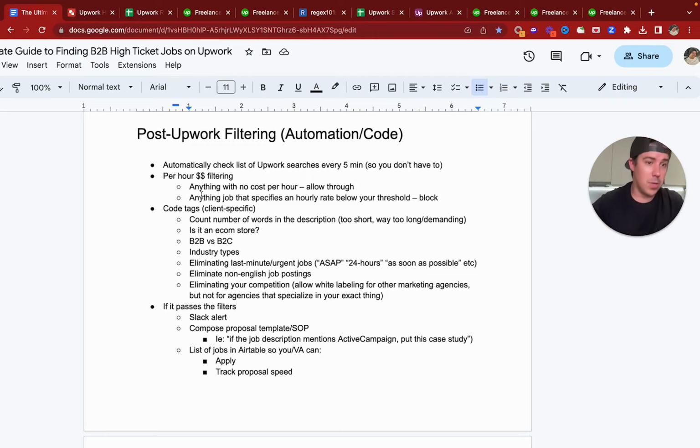So how do you actually do it? Well, I do this with code. I have an Upwork scraper, and then I parse out the title, the description, the hourly budget. All I do with the logic is, if there's no cost per hour specified, I allow the job to pass through the filter. And if there is an hourly rate specified that's below the threshold, so if they specify like $5 to $10 an hour, I just filter that out, because we assume that they have $0. So that is how I do that.